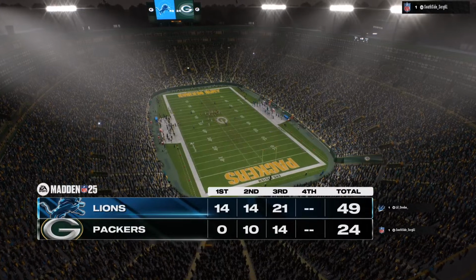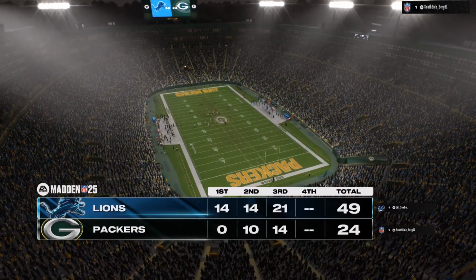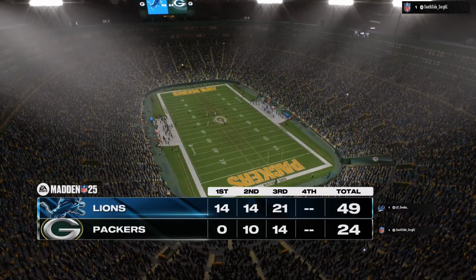1 quarter remains here as we wrap up the week on a Monday night. We'll return with more after this.